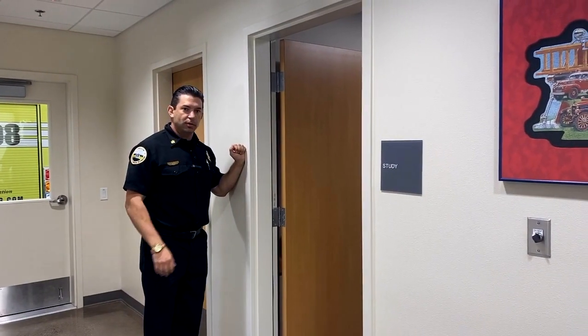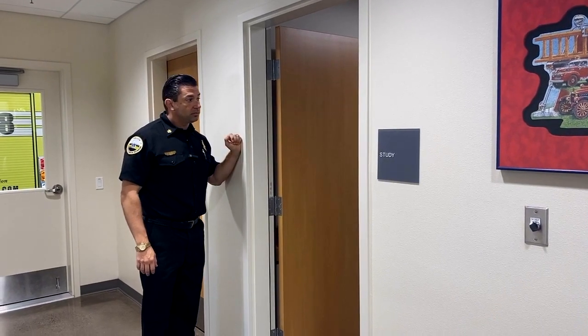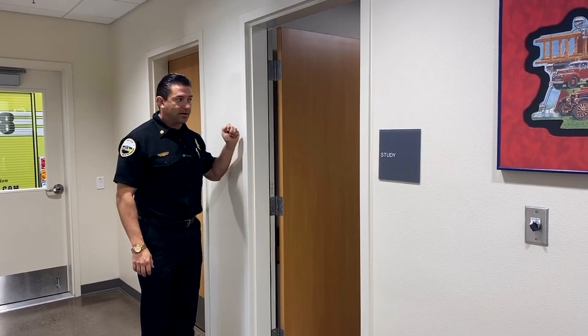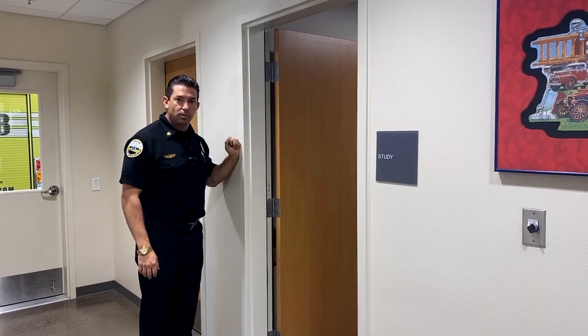Additional workstations are really important for our firefighters to be able to operate. As mentioned, training is something that we deliver digitally and through our computer systems. Firefighter Swellinger is in the study right now, conducting his training on the AutoPulse CPR board.